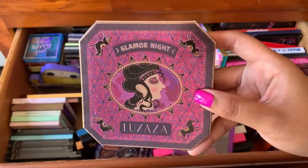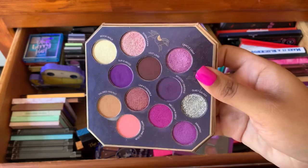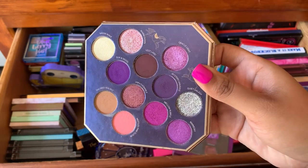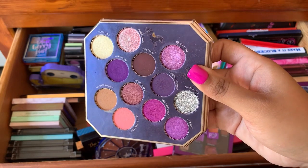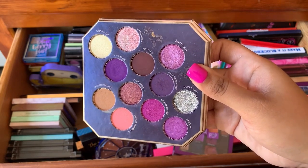I have this one from Luxasa, which I got on Amazon. I honestly forgot about this palette, so I have to bring this out and play with it again. Again, you guys know how I feel about my purple tones. Love this. I remember the formula being amazing, so I have to reach for this again.